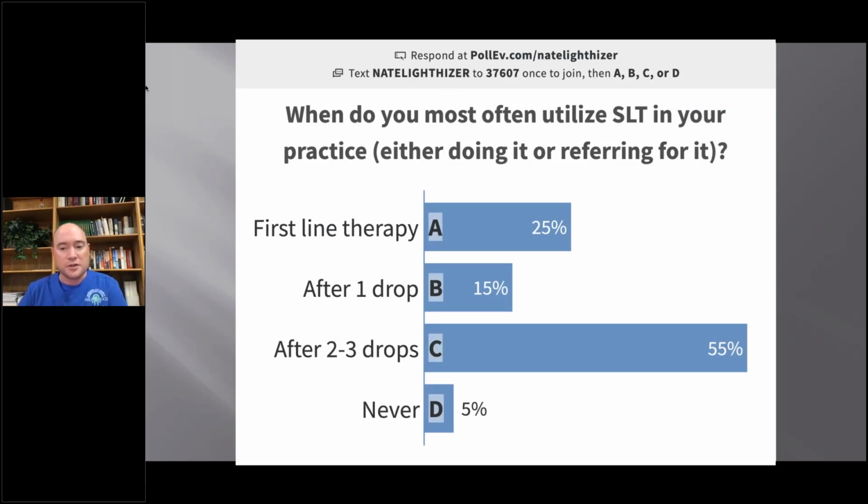But after 2 or 3 drops, maximum medical therapy, answer number C. Well, certainly it's not wrong. And traditionally speaking, that has been the answer. Once my patient is on maximum medical therapy, which is usually 2 or 3 drops, that's when we considered laser trabeculoplasty, specifically ALT. I would encourage you guys to really look at the literature as we go through this, that SLT has been proven to be first-line therapy, an option for that for many.